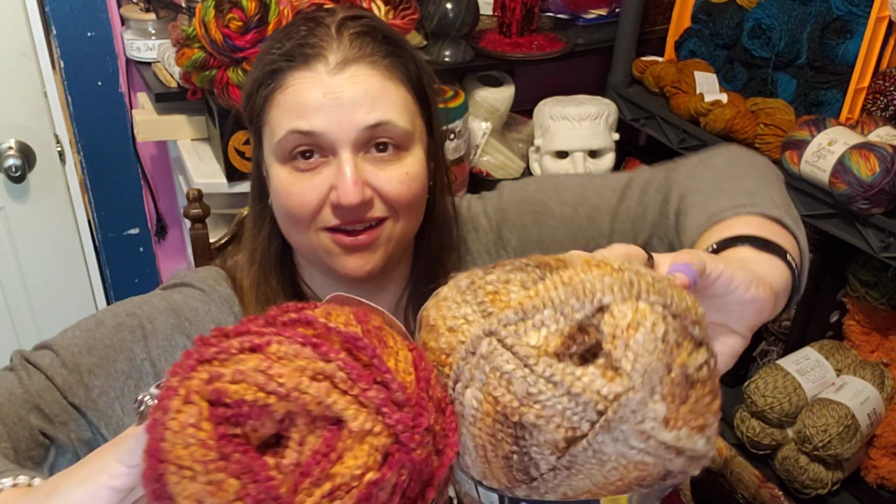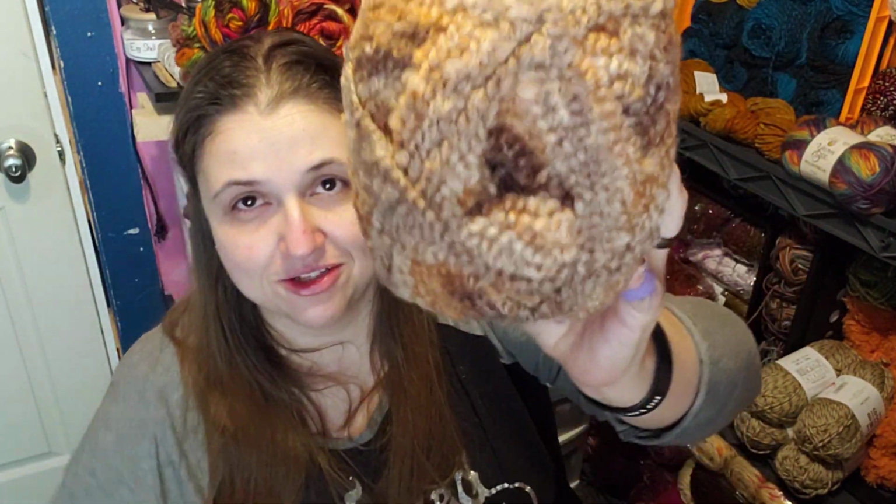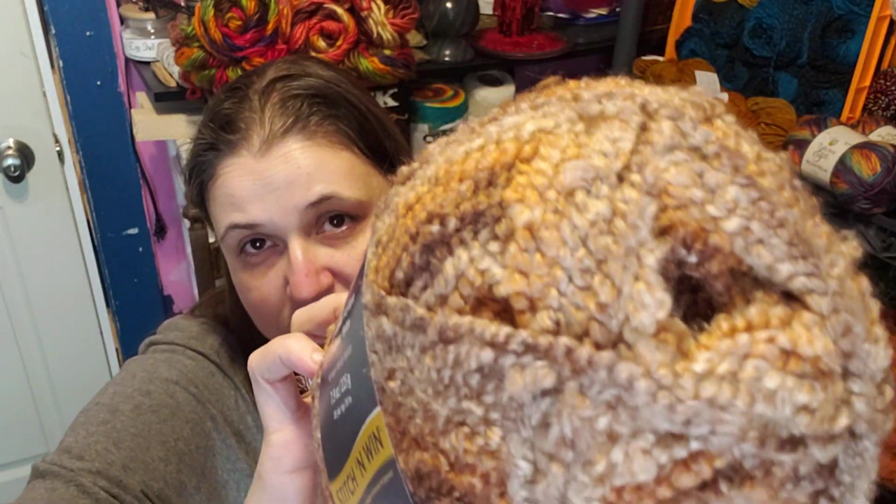And I got 3 of each of these colors, and I got 2 colors, but these are so 70s, 80s to me. Fall, retro-y, everything that I love about colors are right here. This one especially literally reminds me of a carpet I had growing up at my grandparents' house. The colors, not so much the texture.